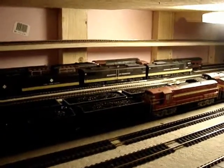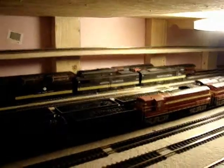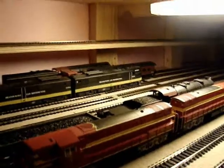Hopefully he'll stop before the end of track. Right on the black mark, if you can see it there. See the black tape mark there. Anyway, we'll go down here and look at the rest of the staging yard.